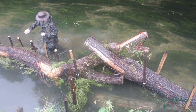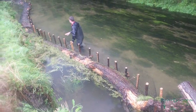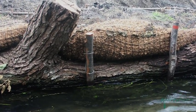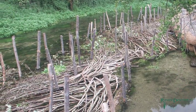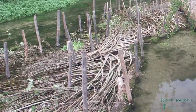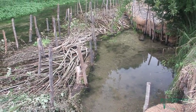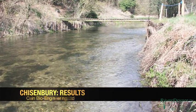Tree trunks were used to provide cover for fish and to introduce bank sinuosity. This allowed us to combine natural materials with geotextiles to create a durable long-term solution. Finally, a large embayment was filled with hazel faggots to trap sediment and create an emergent marginal habitat. Four years later, we returned to the site to observe the changes.